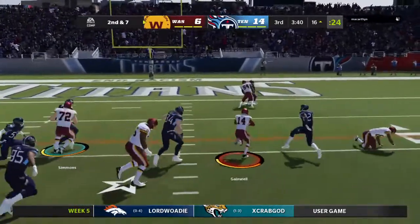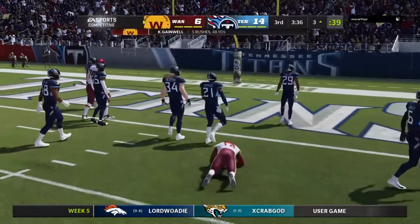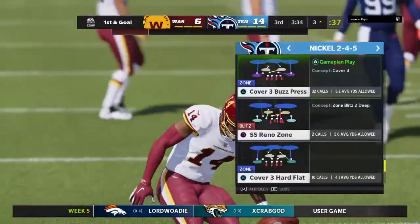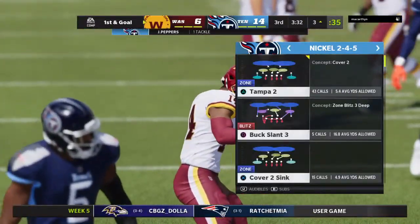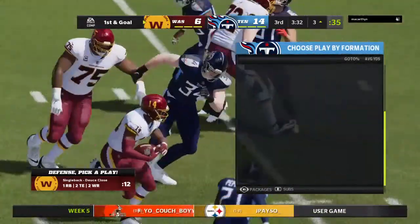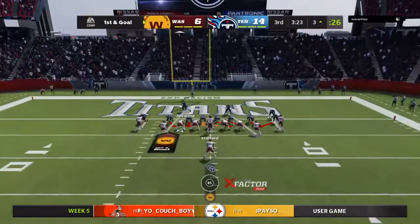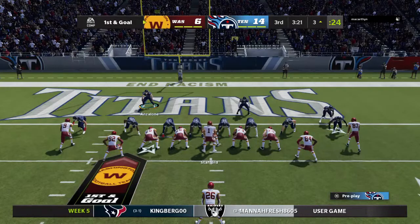From the gun, here's a run by Gainwell. And stopped a few yards shy of the goal line at the 3. 48 yards rushing for him now, and he's carried the ball just 5 times. I hope we give enough respect to the big guys up front, because they have been getting it done on this drive. The holes have been large, and they've been barreling through them, picking up first downs.